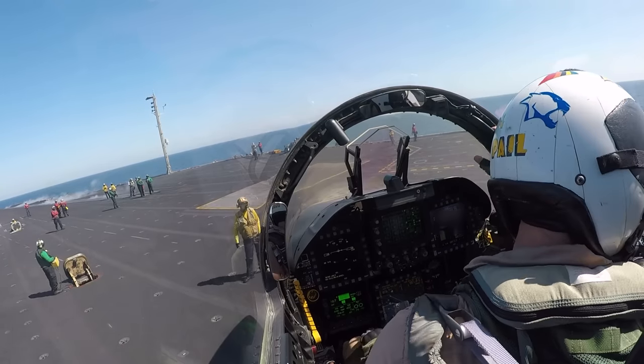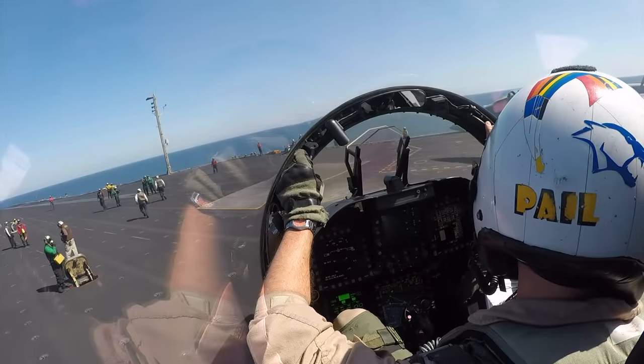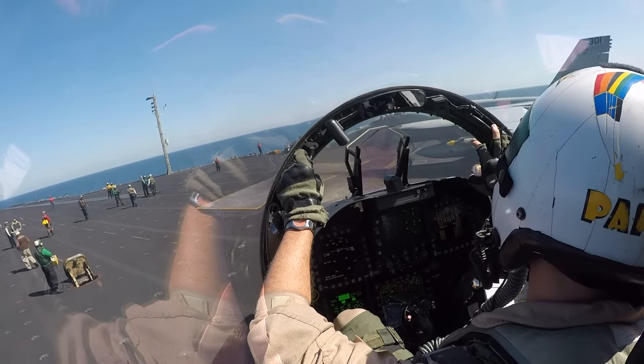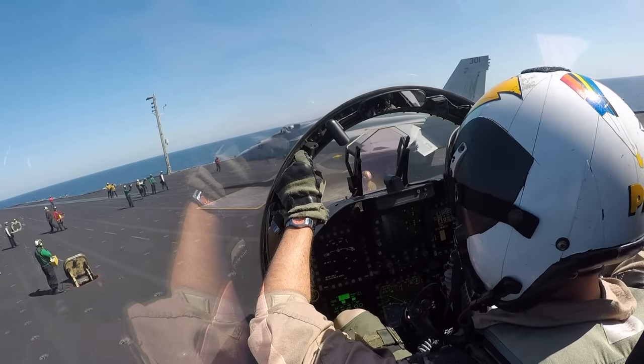All right, let's fast forward about 45 seconds or so until the jet at a right 3 o'clock starts to come forward. You can see that jet is an FA-18 Echo with an AIM-9 on the left wingtip store. Coming forward.